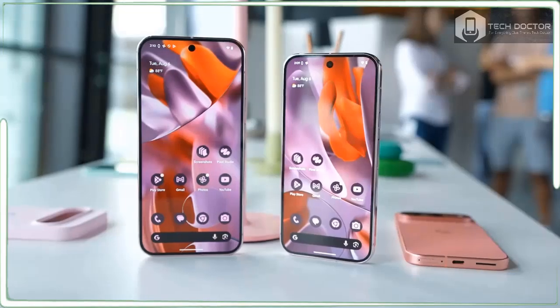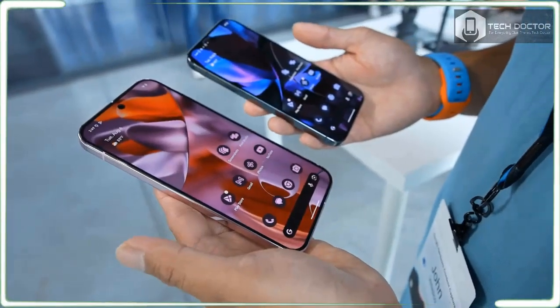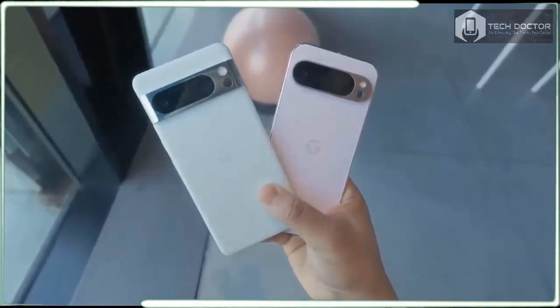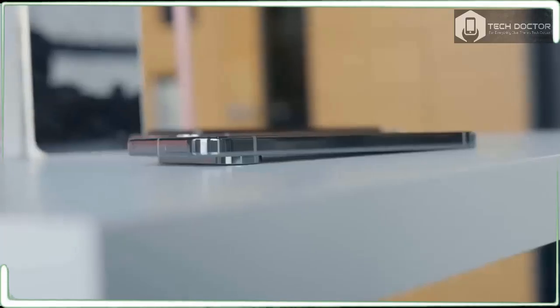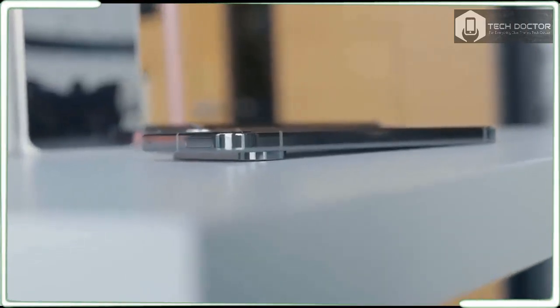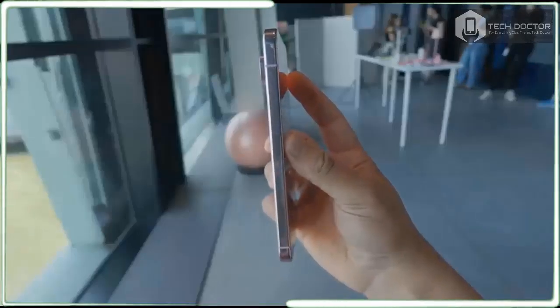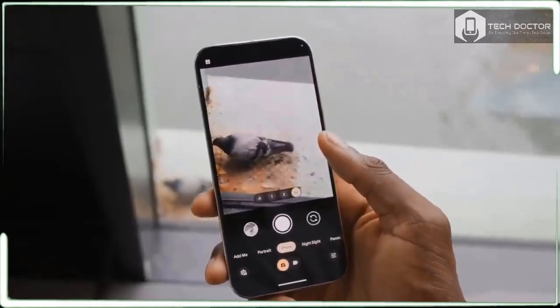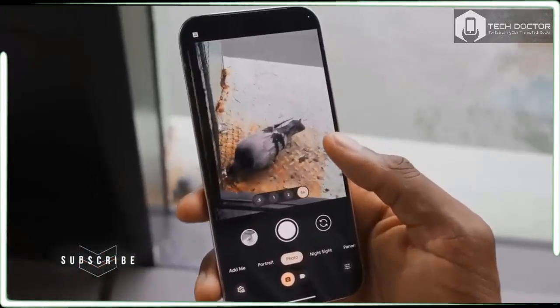I pulled up a couple of 4K HDR videos on YouTube on both phones, and I'm glad to report that they are just as lovely as ever, complete with wide viewing angles and deep colors that catch my attention. I have got to give Google credit here because unlike other flagship pairs, the Pixel 9 Pro and 9 Pro XL are outfitted with the same camera arrangement.